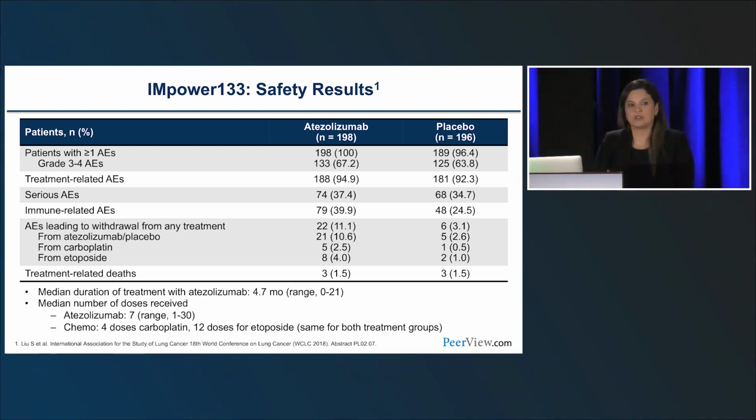In terms of safety results, we've also seen with further follow-up no significant safety signals. The combination of chemo plus immunotherapy with atezolizumab has been well tolerated. The majority of the side effects that we see are what we see with the standard chemotherapy backbone and myelosuppression. And we do see some immune-related adverse events in all grades, 39.9% with atezolizumab, and we saw 24.5% in placebo.